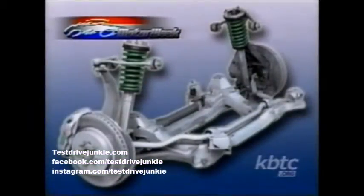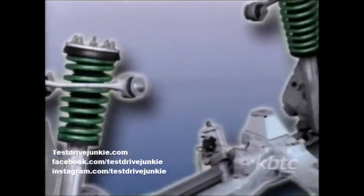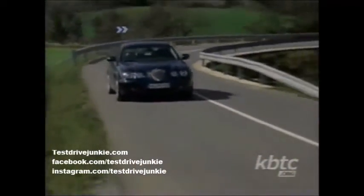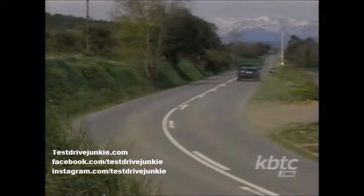Under the front of the S-Type, you'll find all-new double wishbone suspension with unequal length wishbones and forged aluminum control arms for precise handling. The rear suspension has also been revised with retuned springs, dampers, bushings, and anti-roll bars. The R suspension setup has been tuned even further and includes the latest version of Jaguar's Computer Active Technology Suspension system, also found on the XKR.